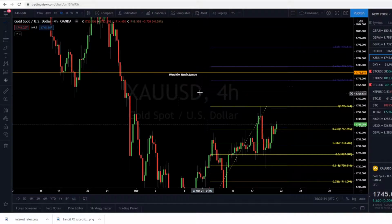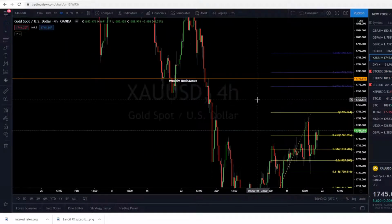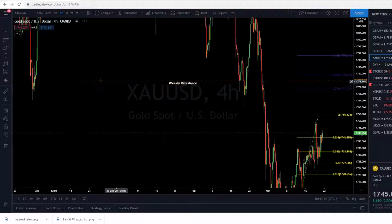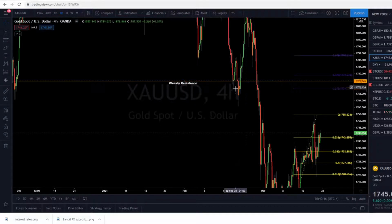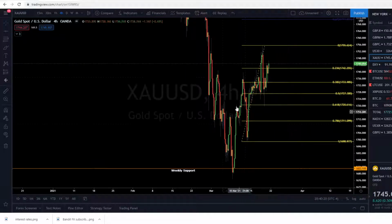This is the 4 hour time frame. I think personally that 1770 is a very reasonable target for gold, especially in the first half of next week, possibly even the first 2 days. We're not really going to see any sort of a pullback or a significant retracement until we come into this weekly level right here. This was that previous weekly support that we actually broke and then fell all the way down to the 1600s.